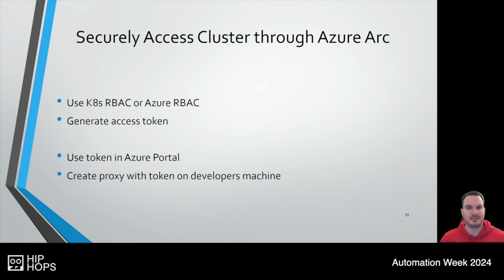And what's also great is once you have this token, a developer can execute a command in the Azure CLI on their development machine and connect to the Kubernetes cluster through Azure Arc, even though the inbound connection is not allowed. And with this, the developers can use kubectl, the Kubernetes CLI, to access the cluster and use all the tools they're used to work with a normal Kubernetes cluster.